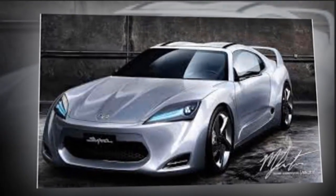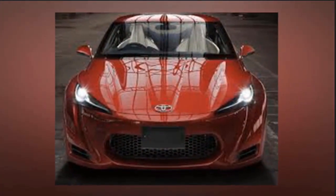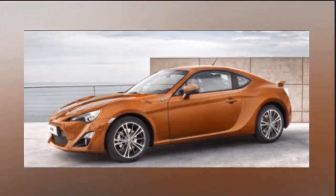So if you are intending on acquiring a brand new vehicle and nothing less than the best will suit you, then we advise you to wait a little while, because this model should hit the market by the end of 2020 or a while shortly next year. The price is unfortunately not unveiled.